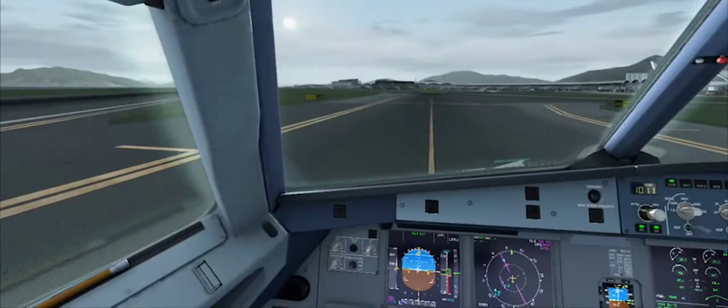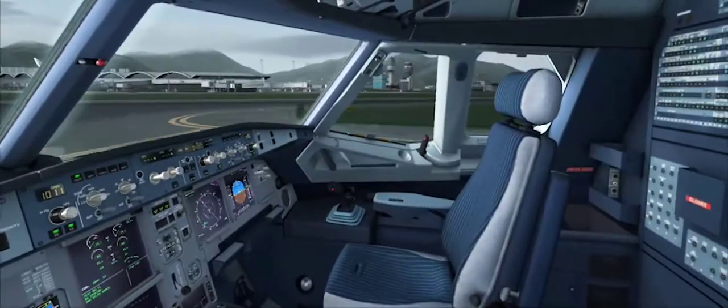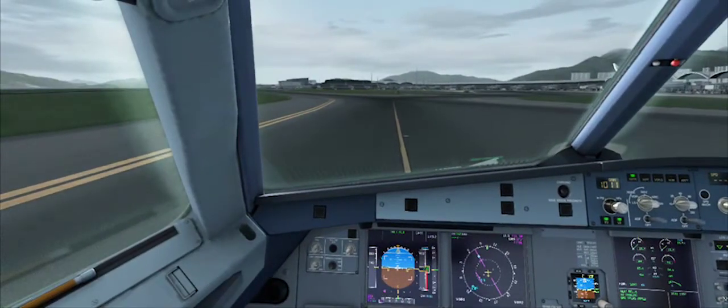Ladies and gentlemen, we have just landed at International Airport, Cebu Pacific. Welcome to you towards the terminals for your proper parking and your safe disembarkation.